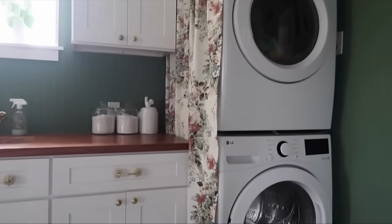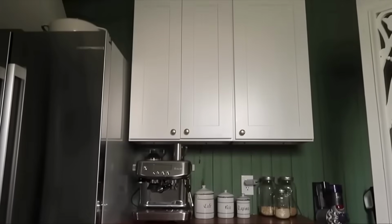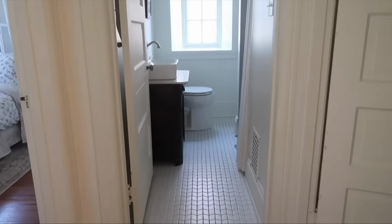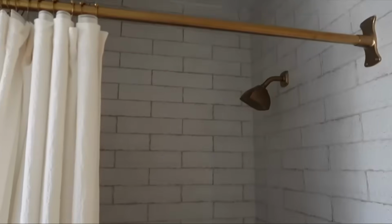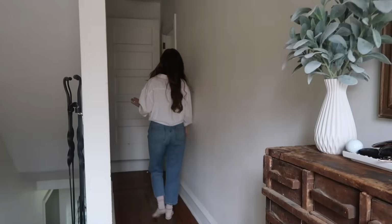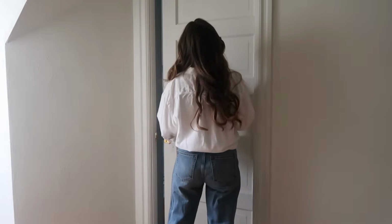We then tackled the laundry room, which was actually right off the kitchen, and we turned it into a beautiful laundry room slash butler's pantry, which turned out to be such a functional space for our family. We also upgraded one of the bathrooms, and it's still not done yet, but it does look so much better. And then lastly, we just completed a project that I cannot wait to share with you guys.